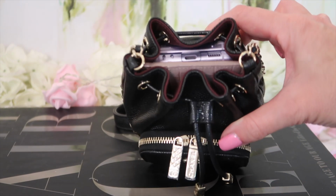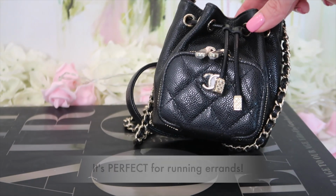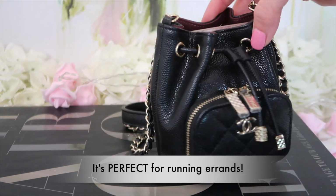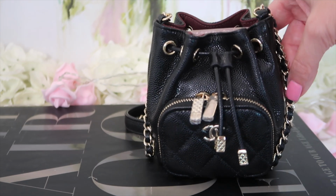And I'll show you here, everything that I personally carry fits into it. So I get it, it's not the biggest bag in the world, but I'm just showing you that those things are there for that kind of price.